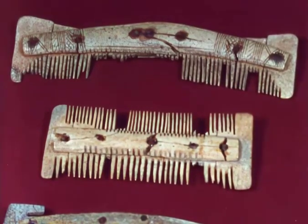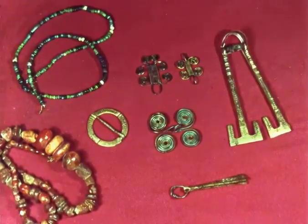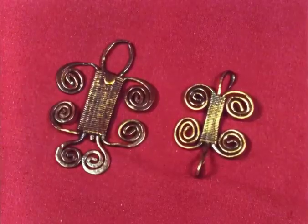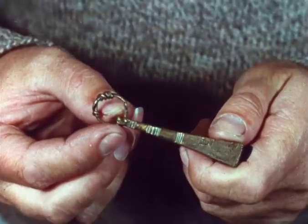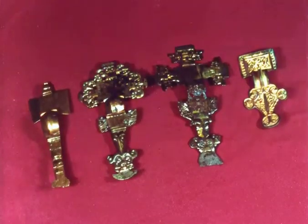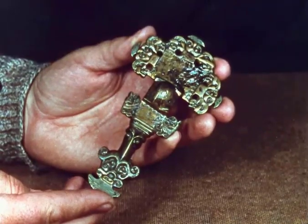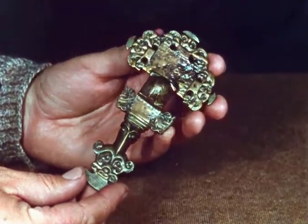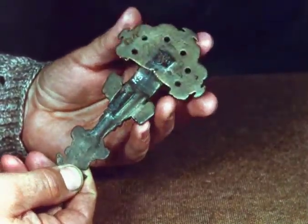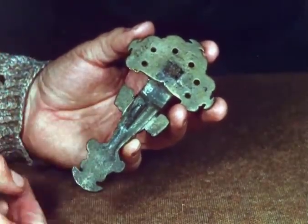Let us look at some of the everyday things of early Anglo-Saxon times. From cemeteries in East Anglia have come beads, buckles, and many ornaments. A well-made pair of tweezers. Large bronze brooches were in use in the 6th century. A stylized face forms the terminal of this one. The iron pin, used to hold the brooch in position, has long since decayed.